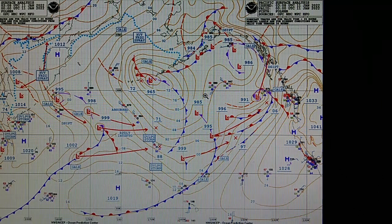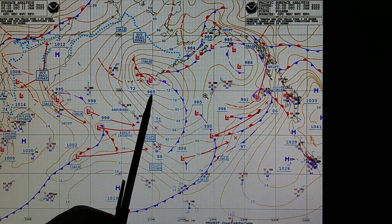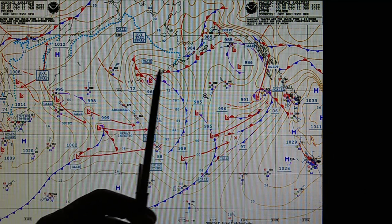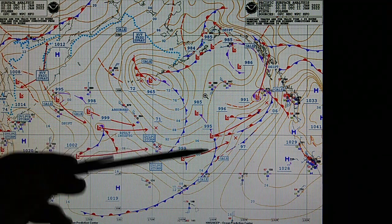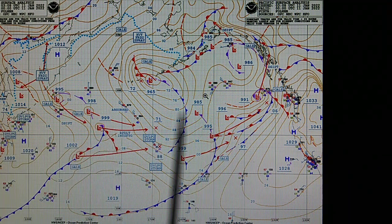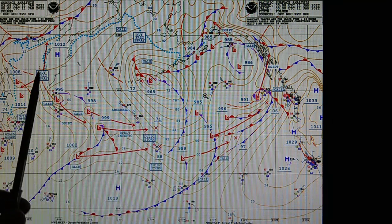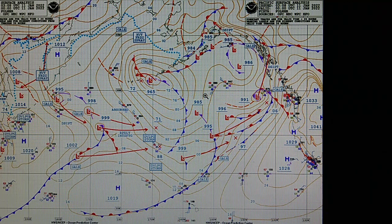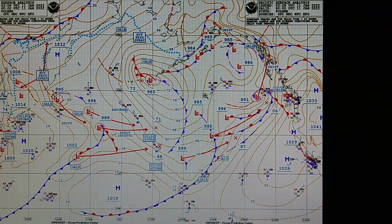Out here in the East Pacific, we've got a low pressure system right here, 965 millibar. That's going to be moving back to the west. Everything else, generally, everything moves from the west to the east in the northern hemisphere. Here we've got something very strange happening. This is going to move back the other way. You got all these high pressure zones at the surface level that are blocking everything.